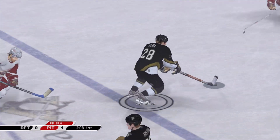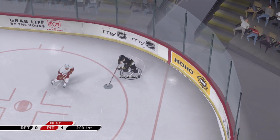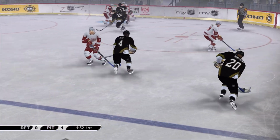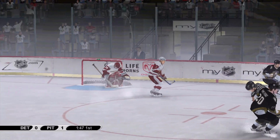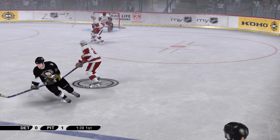Ekman takes the puck, proves his own. Hasek makes the save, though still shorthanded. 2 minutes left in the period. Incredible save. The shot was redirected, but he still made the save. Wanted to get out of the way of that shot, but he couldn't. And he felt that puck.